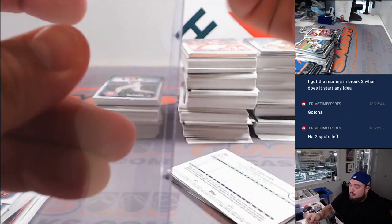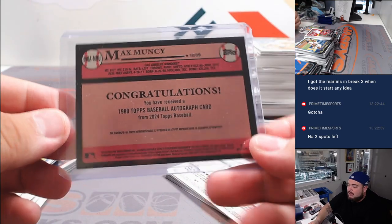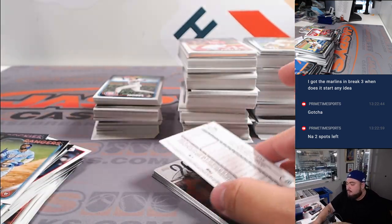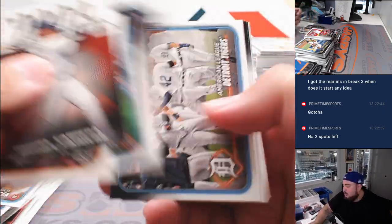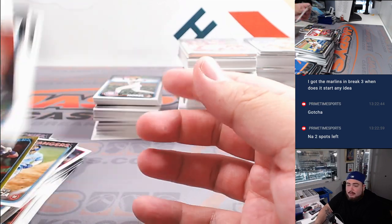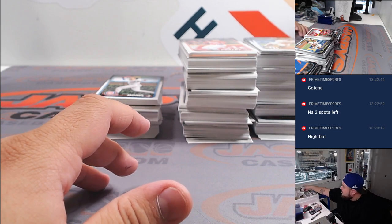Okay, once those two spots sell, then we can break down next. Muncy for the Dodgers. I assume we should be able to get that done before I'm off at 3. And then Joe takes over at 3, and he's on from 3 to 11. So we're live for 12 hours today on this channel, so more than enough time to finish off a lot of these breaks.